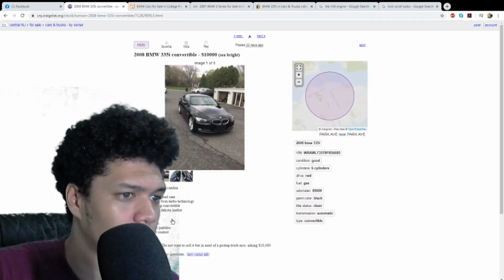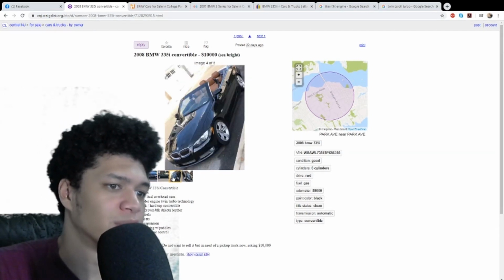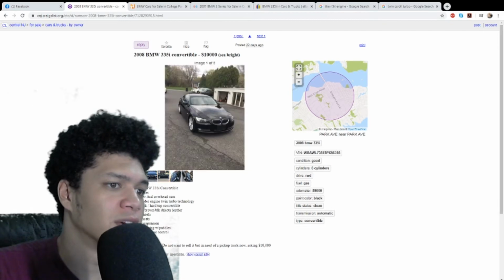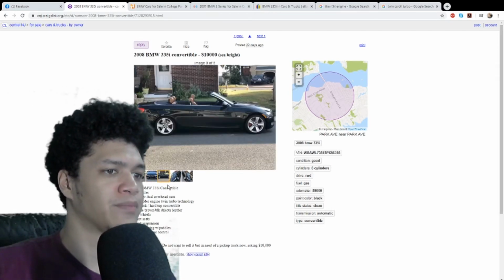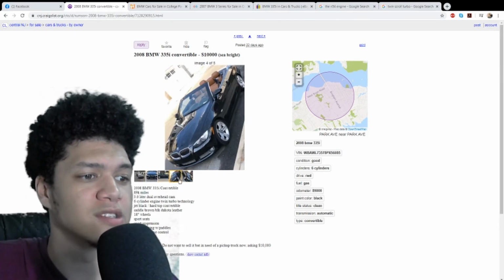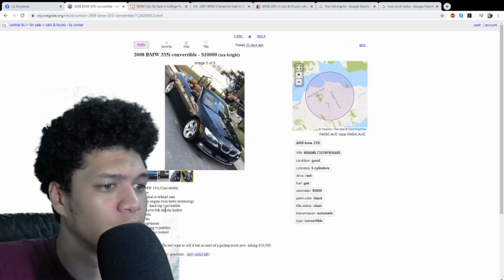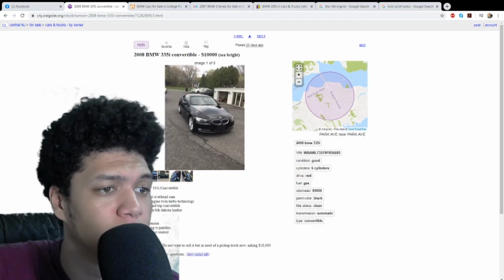Alright, we have an '08 coupe with 89,000 miles. I like this one a lot. This one definitely looks like a sport package car. It has those sport package wheels. It has a nice color spec. It is black with the brown interior, Dakota leather, convertible.